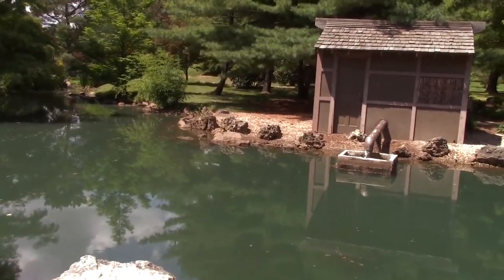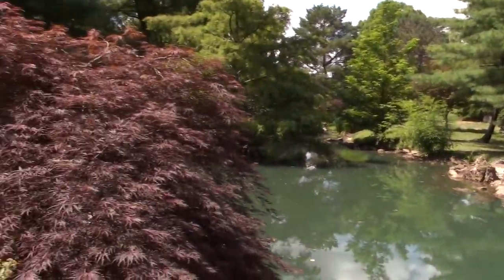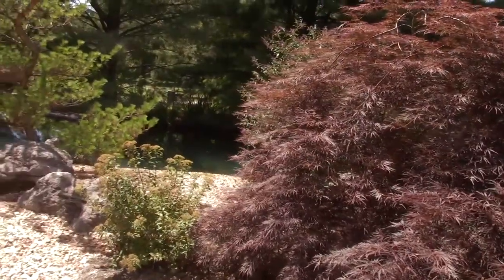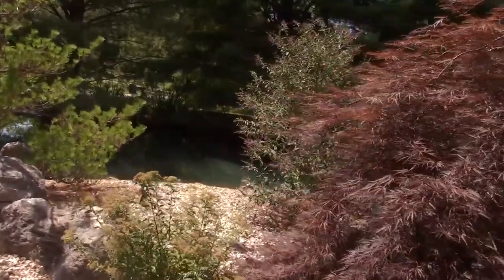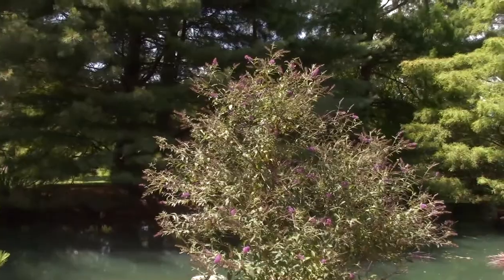This has got to be one of the most beautiful Japanese gardens I have ever been to. I've been to maybe three, and I do love the way they have this one set up.